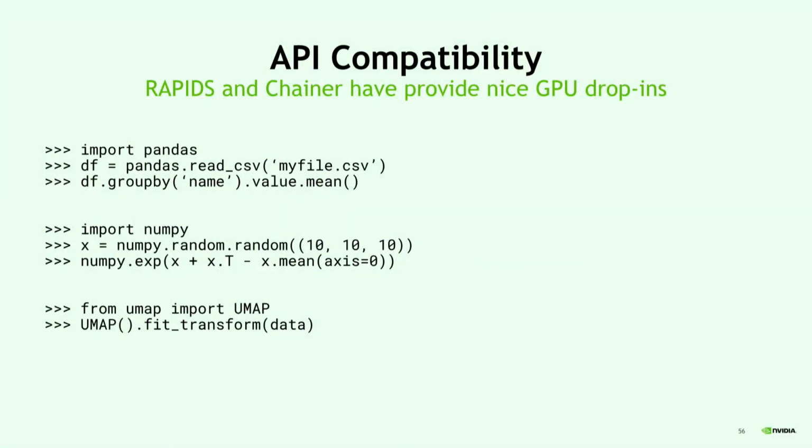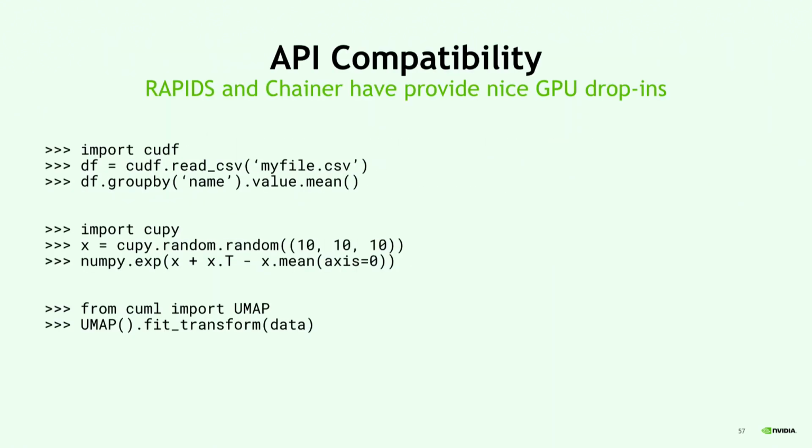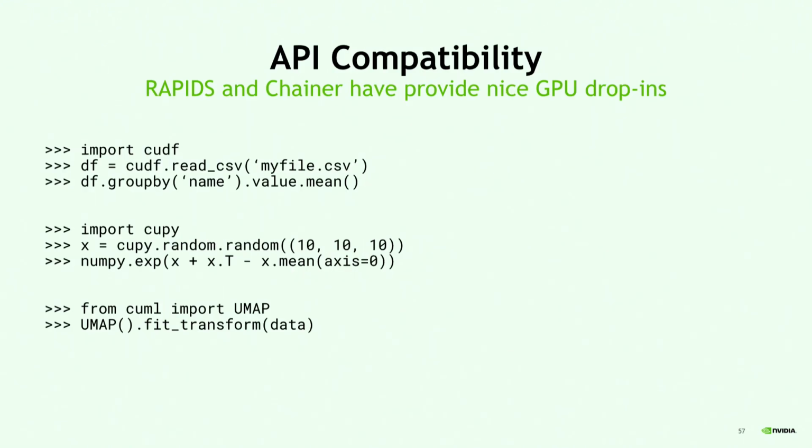So some awesome things. API compatibility. Here's some code that people in this room I suspect understand. Here's some pandas, NumPy, and UMAP code. UMAP is an awesome scikit-learn-like algorithm. And you can, with an import change, run those on a GPU using libraries like cuDF, CuPy, and QML. Right, the change here is small. If you have a GPU and you understand the current stack, in some cases you can just switch and you'll be fine. Right, and that's powerful.